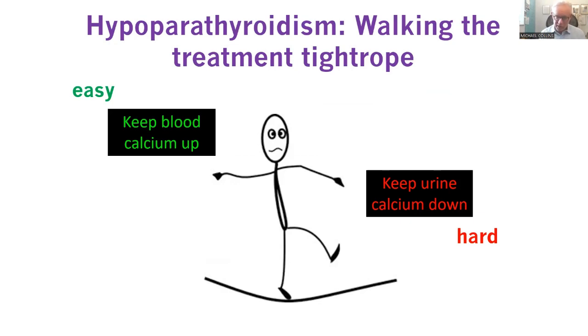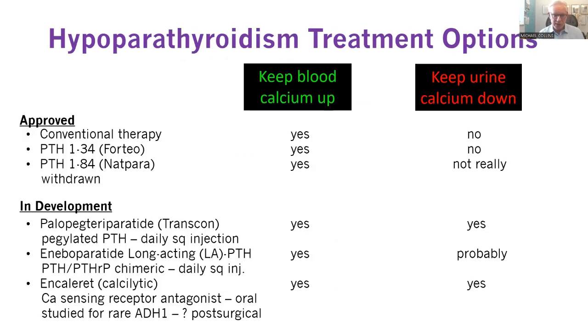So, as I said, there's a lot of work going on in this area, and I'm just going to sort of summarize it in a slide or two. So the approved therapies, conventional therapy for hypoparathyroidism, is typically calcium and calcitriol, active vitamin D.